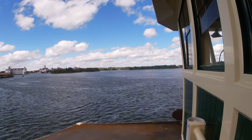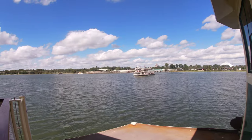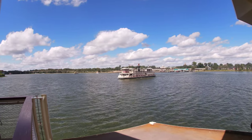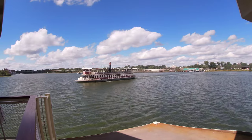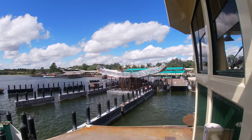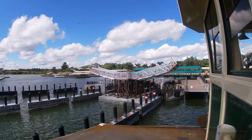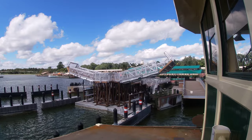Head in the Magic Kingdom on the first Florida fall day of the year. Getting a look at the brand new second floor loading and unloading platform. I don't believe it's in service yet, but pretty soon we'll be able to actually get off right here in this spot on the second floor of the ferry boat. Save a lot of time.